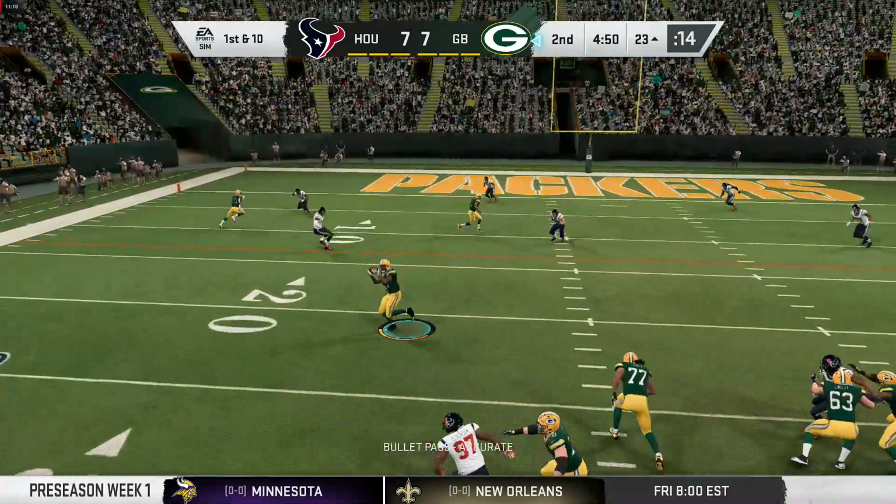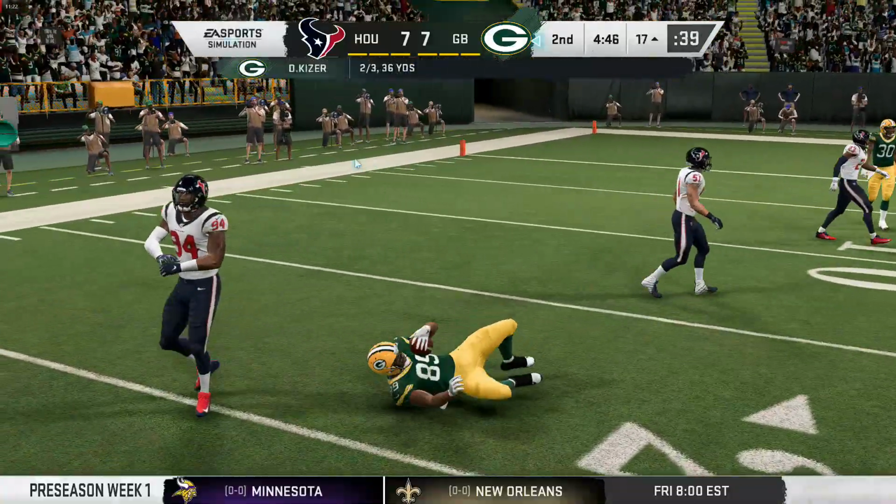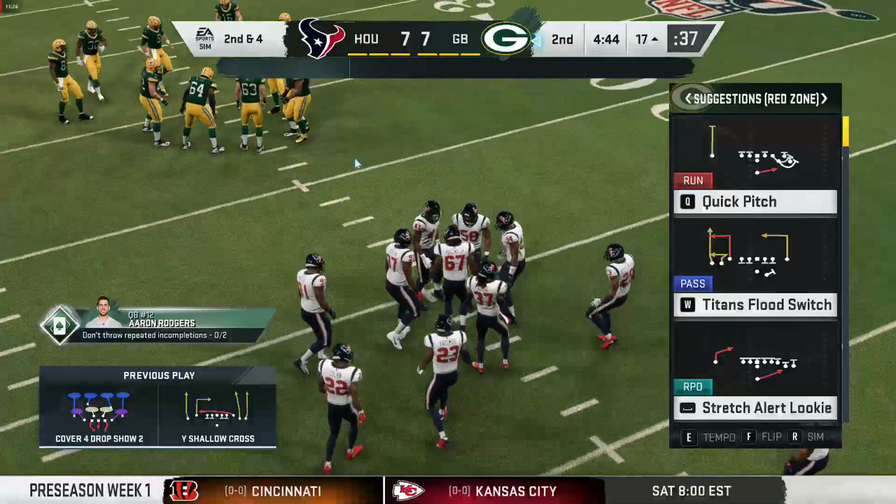From the gun, Kaiser. He's got Lewis. And he'll get it down this time to the 17. A gain of 6 there on first.